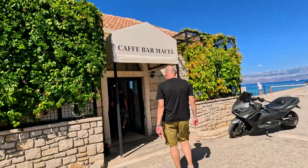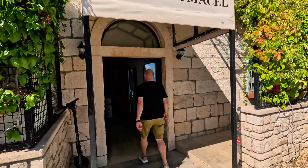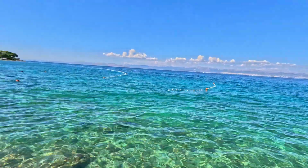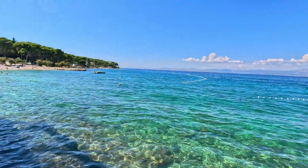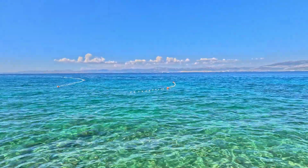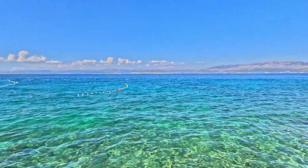Just want to have a look. That's what I call a nice balcony for a cup of coffee. Except when there's Bunta, probably it's not the best place to be.